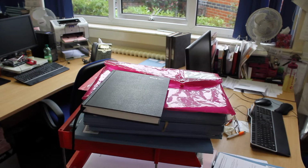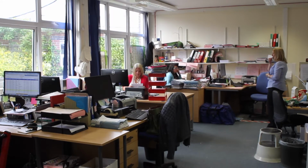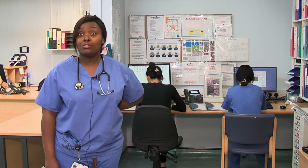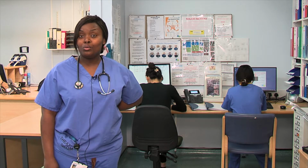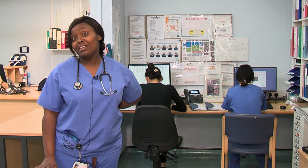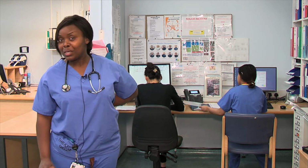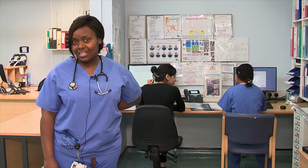We also have a tray here. It's the SHO tray, which any correspondence that comes into the hospital for you will be placed in, and you need to check that regularly. Whether it's your first day or your 20th day, the nurses are really, really helpful. If you don't know how to find your feet, where to call, who to speak to about referrals, they're really there to help you.